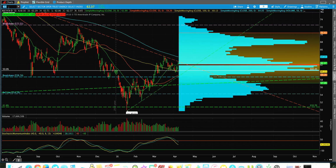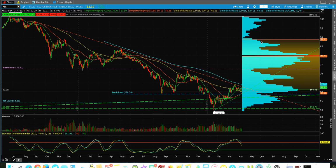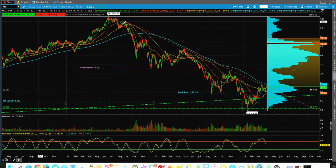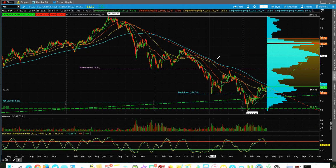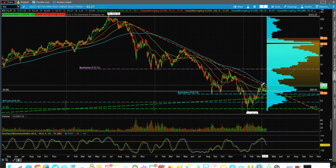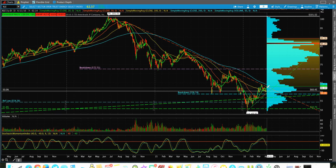The XLE, which is the energy ETF, is up against a little bit of trend resistance. Let's do a 3-year daily. That shows it. I may have gone a little too far with that, but all right, you can see we're in a downward trend here. And here the frequency of the touches are starting to compress. That's good. We're making higher lows, compressing above some key moving averages.